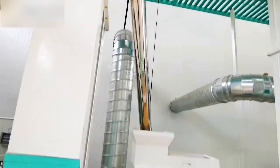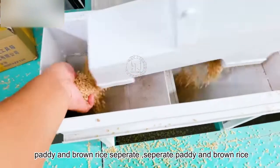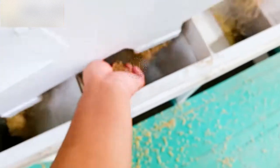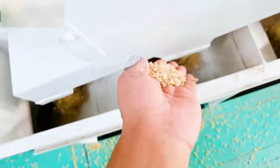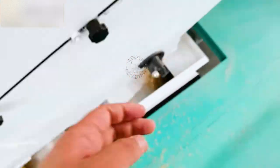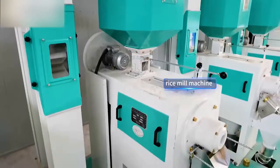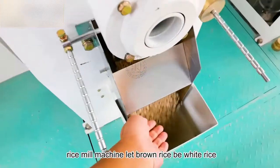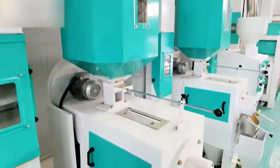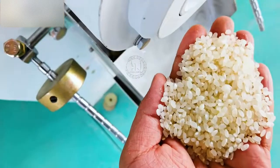This is the paddy and brown rice separating machine. It can separate paddy and brown rice. Paddy will come back to the paddy huller machine, and brown rice will go to the next rice mill machine. This customer uses 3 sets of rice mill machines. With more sets of rice mill machines, you can get higher rice capacity.